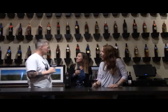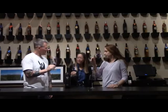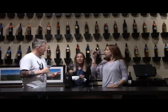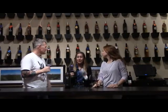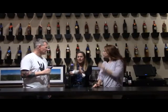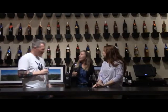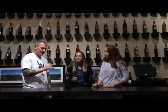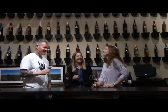The Syrah was really interesting with that eucalyptus flavor, but this is just a nice, sweet little balanced wine. What are the price points on these? The Syrah is the most expensive at $29.95. The Barbera, I believe, is $21.95 or $19.95. So in that sort of $20 to $30 a bottle range. All of our Nevada stuff is $20 to $30. Fantastic. And I think the Syrah is still my favorite.